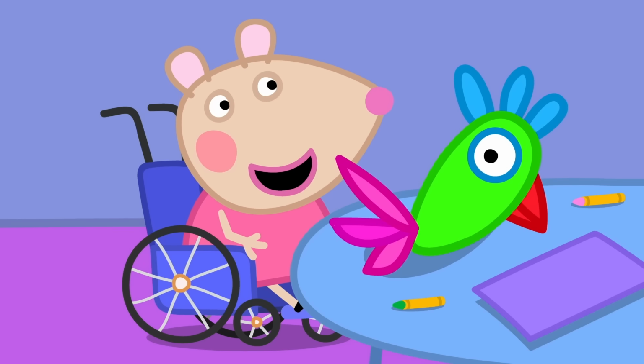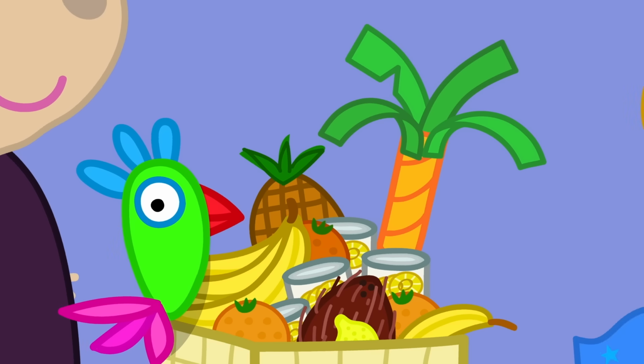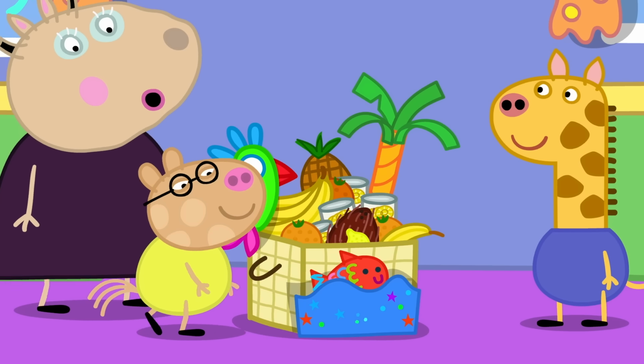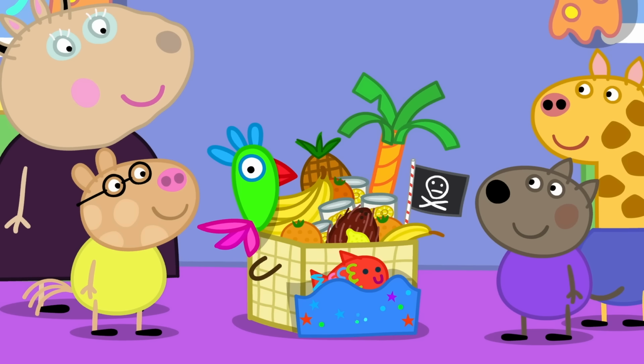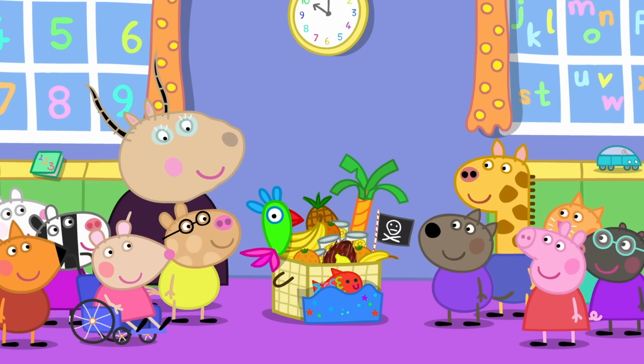I am making a parrot. Wonderful! It will look good just here. I've made the sea. And I've made a tropical fish. Oh, perfect! I've made a pirate flag. Yo-ho-ho! Thank you, Danny. The hamper is finished. Who will be the lucky person to win our hamper?